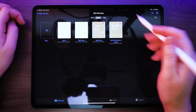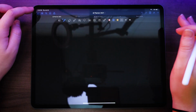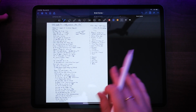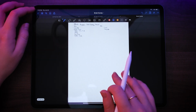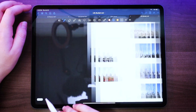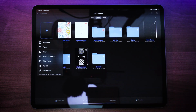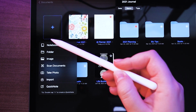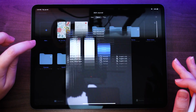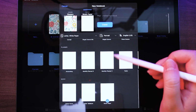Then there's this different kind of planning that I'm creating, notes from books that I'm reading, some brain dump stuff. Whenever I have to write something, I just open this and without thinking start writing. My life bucket list and other things like this. It's super fun. You can just click new, and then you can create a notebook or a folder or upload an image and draw on top of it, or scan a document or take a photo or import from other files. There's so much you can do with this.